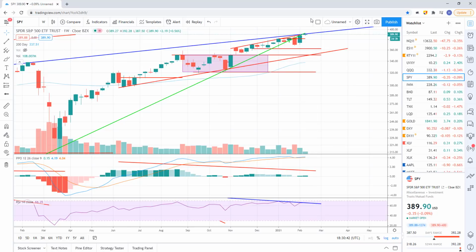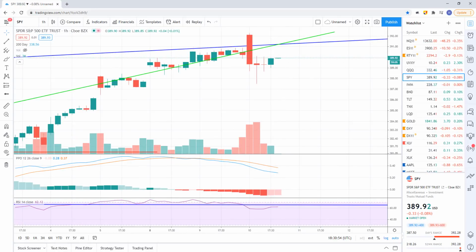If you break above, there could obviously be a melt up top, but as of right now, we've got some major resistance to contend with. And we have negative divergence. So I'm thinking lower, but again, we've got to see that impulsive breakdown.